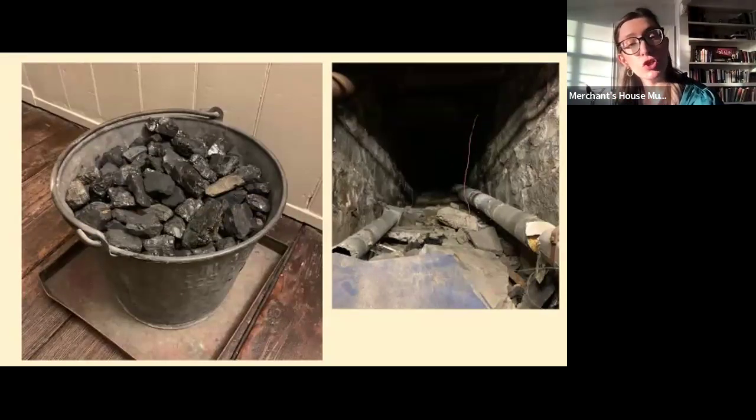Coal was delivered through a chute in the sidewalk down to the cellar. And so you see that coal chute there to the right of your screen. And Bridget would get up in the morning and she would get her bucket of coal and she'd walk down to the cellar, fill up her bucket with coal, and then start climbing stairs. And so she'd climb up to the ground floor level.